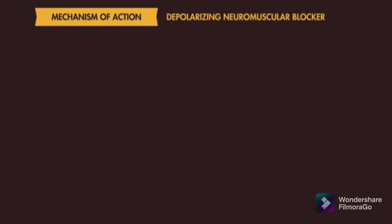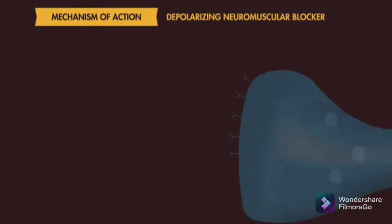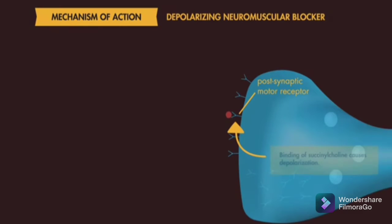Succinylcholine is a depolarizing neuromuscular blocker used frequently in the emergency department for rapid sequence intubation. This is different from rocuronium, which we talked about in another video in this series, which is a non-depolarizing neuromuscular blocker. The difference here is that succinylcholine works by binding to the postsynaptic nicotinic acetylcholine receptors, leading to depolarization.